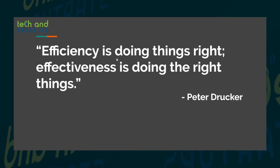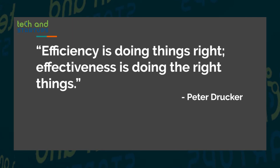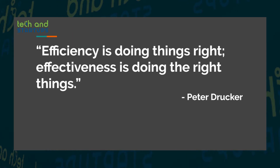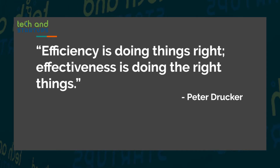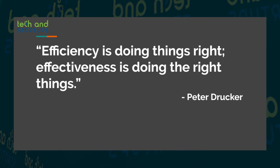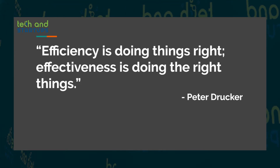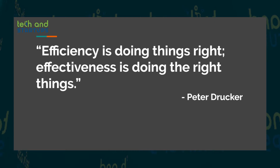So first, what is productivity? What's high productivity? We know that efficiency is doing things right, whereas effectiveness is doing the right things. High productivity is when you're doing your work in both an efficient and an effective manner so that you're producing as much as possible in a high quality, high performance sort of fashion.